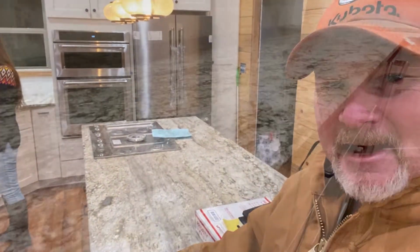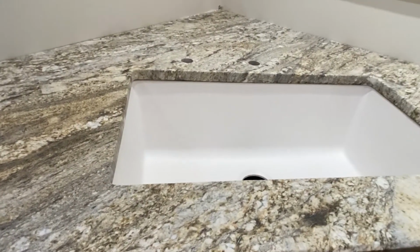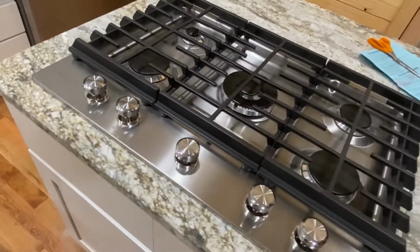Anyway, this is a leathered granite countertop, which just feels really kind of cool. I can't remember the name of it right now. Blue Moon. But wow, just look at that. Oh, it just is awesome.